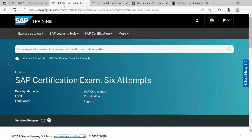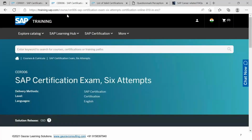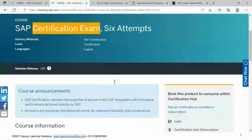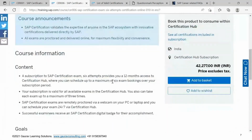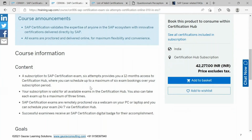So you can see this is CER 006. If you just go to Google, or maybe just follow this link which I have already given to you, it will take you to this particular page. Okay, you can see this is the SAP certification exam, 6 attempts, and you can clearly see here a subscription to the SAP certification exam. You will get 6 attempts for 12-month access. So within these 12 months, you can schedule the 6 attempts anytime. Okay, it is 24/7. As I told you, you can schedule your exam at any point in time.